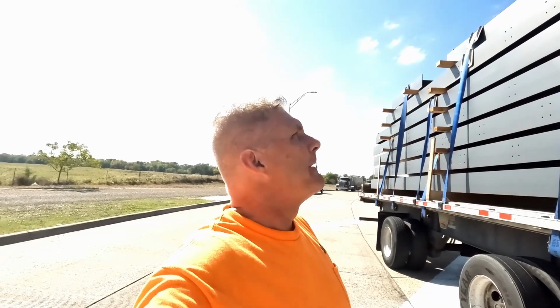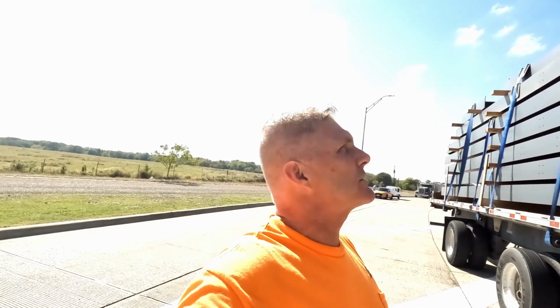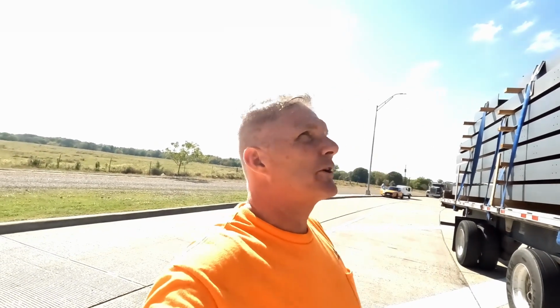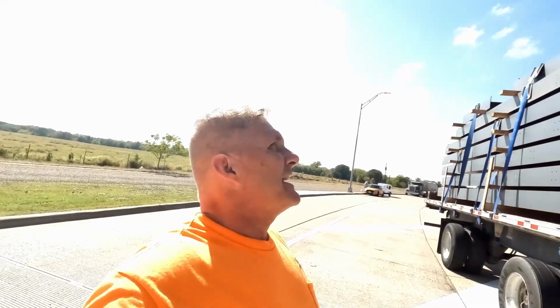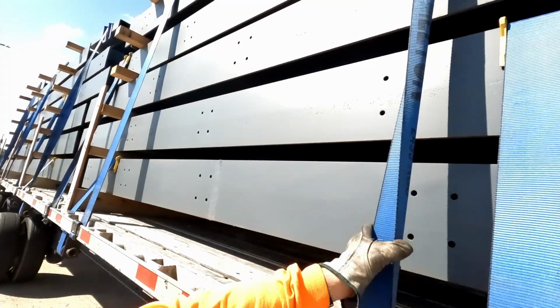So anyway, we put 18 straps on this load. I scaled it at the shipper. Total weight of truck and trailer with the load is 66,000 pounds. But I scaled every axle. We're good. And as you can see, all of them are twisted, just like I've talked to you before.